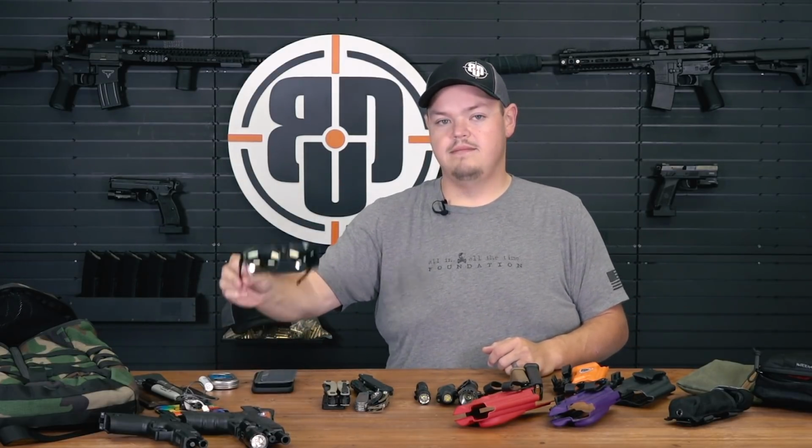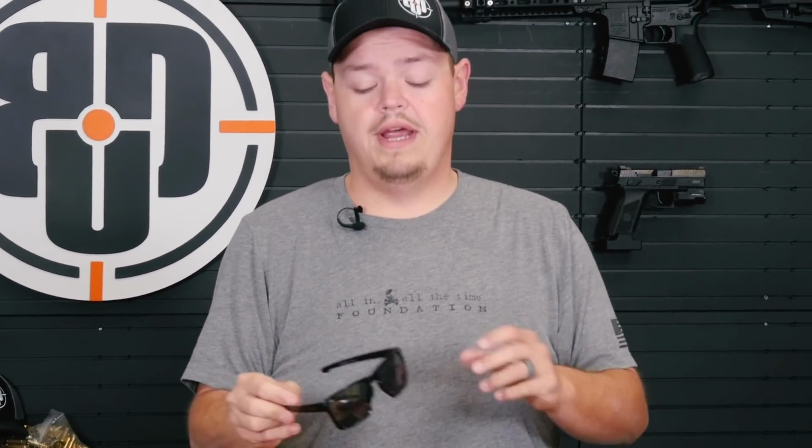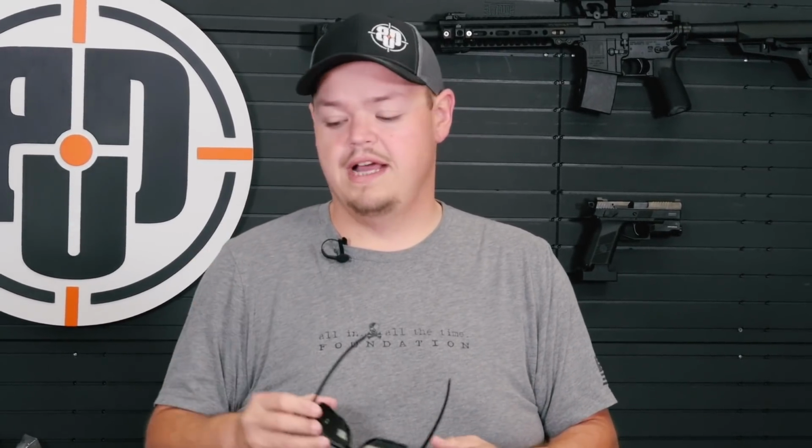Rolling next to that, sunglasses. Whether you buy Ray-Bans, Oakleys, whatever brand, I generally lean more towards the polarized lens. Polarized lenses cause less eye strain, and they look better, they fit better. Your style is going to vary.